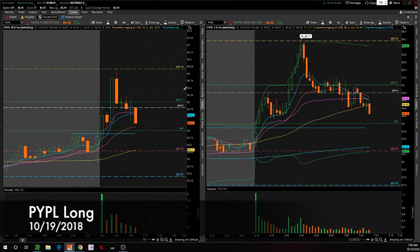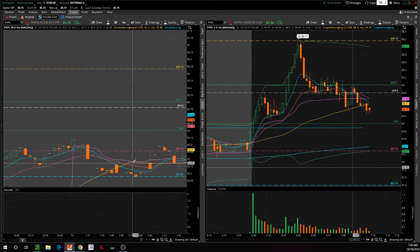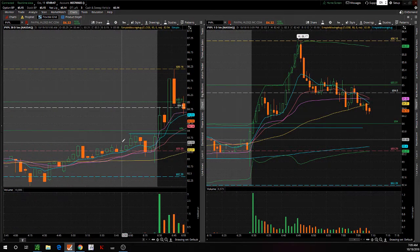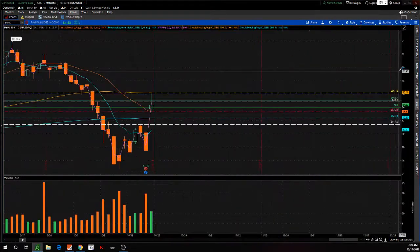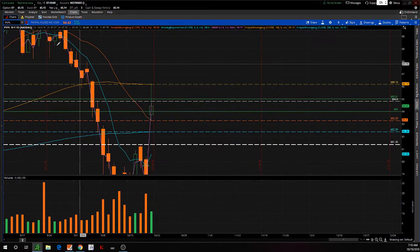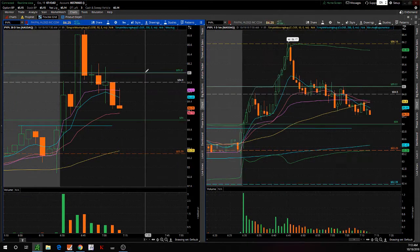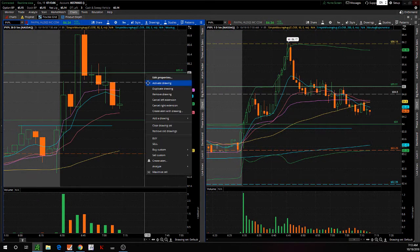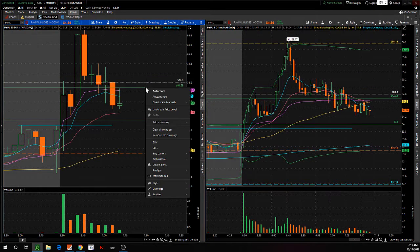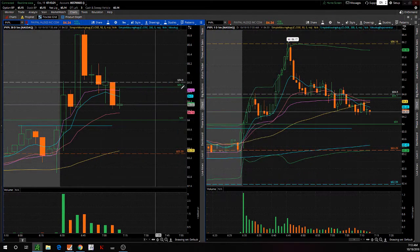Yeah, I want to see PayPal around here. Really tempted to get long in through here, like really small size. Just the 100 moving average right here. I'm thinking possibly a long over this. $84.70 long. Small entry to see what happens, unless this comes down and holds the $84 level.